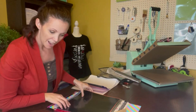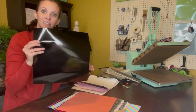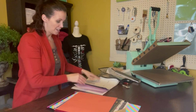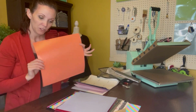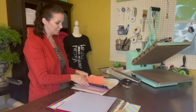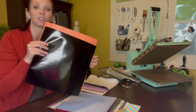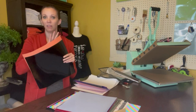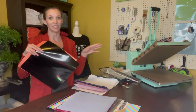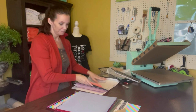Okay, and then you've got your StarCraft HD. This is going to be your gloss black, and then they also sent it to me in matte, which is a matte coral. Cool. You can see the difference between the glossy look and then of course the matte look. So the one thing with StarCraft is they have a line of matte and they have a line of gloss, and they've got the same colors. You just kind of have to pick and choose what your preference is.